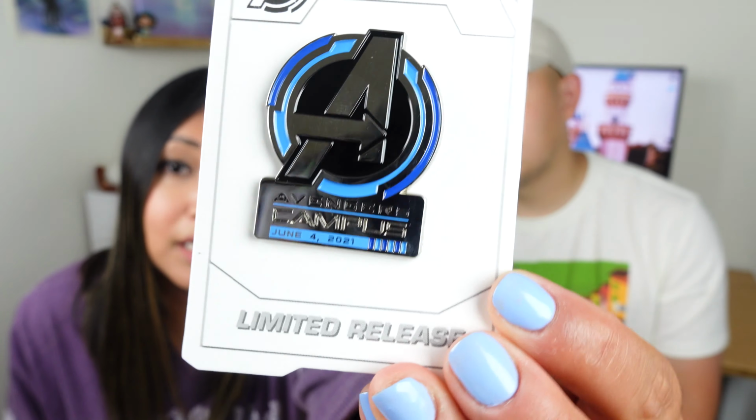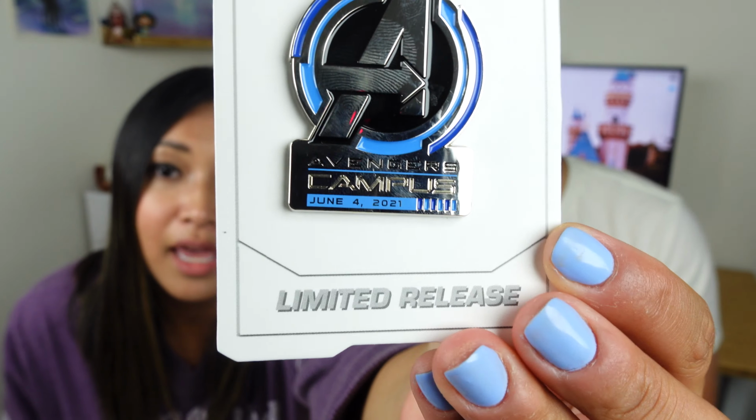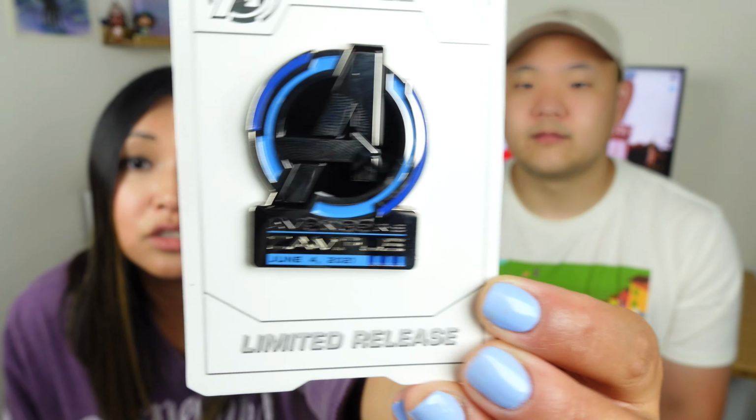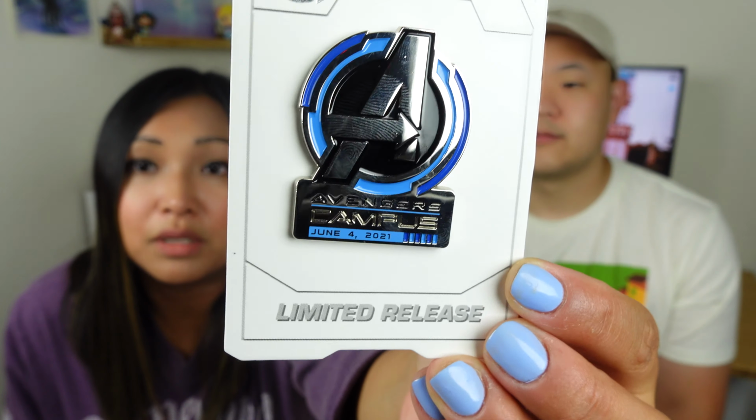On the same wavelength of Marvel pins, we did get to go into Avengers Campus both days that we had park tickets, and so we obviously picked up some of the Avengers Campus specific pins. We first picked up this limited release Avengers Campus pin, and this one has the opening date on it here at the bottom. I'm not a huge fan of opening date pins, or of dated pins, but because we were there opening weekend, I thought it would be good to get this.